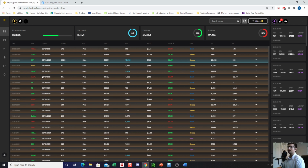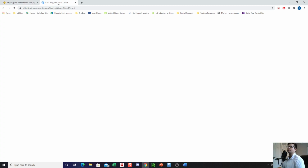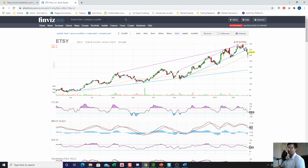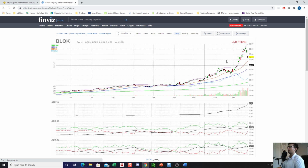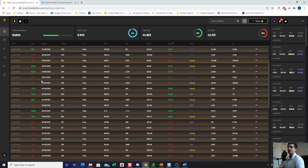And then if we take a look at some of the options activity, this I find very interesting, that a call buyer came in for this BLOK ETF towards the end of the day. In BLOK, you can see it's all of these blockchain names and names related to digital assets. So you can see, yeah, this one had a pullback to the 20-day, was incredibly overextended. Now we're getting that pullback. I definitely want to give this one just a couple more days to see if it sort of resets here a little bit before I jump back in any of those names.